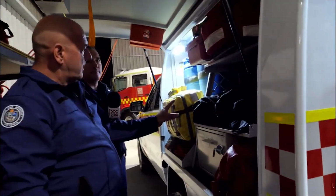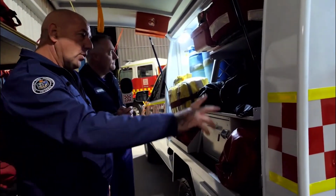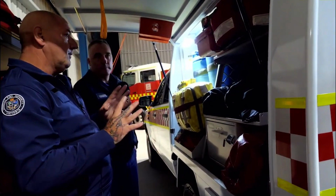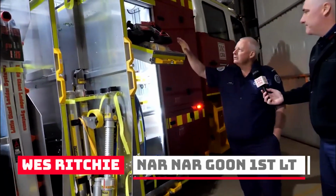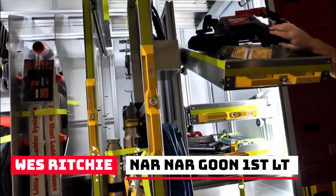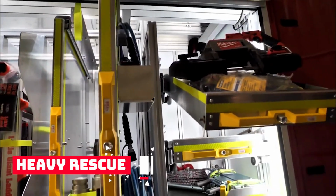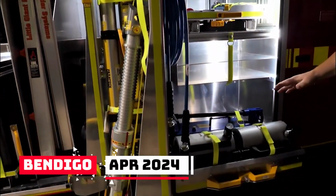And then we have our oxygen therapy kits, and then we have more spine boards, and we have more ropes. So pretty much when this vehicle turns up, we can do pretty much anything. Yep. This locker here, we've got things like the battery-powered hacksaws, which we've actually used at a job just recently. Fantastic bit of kit. Turfers, 50-tonne jacks for lifting trucks and things like that.